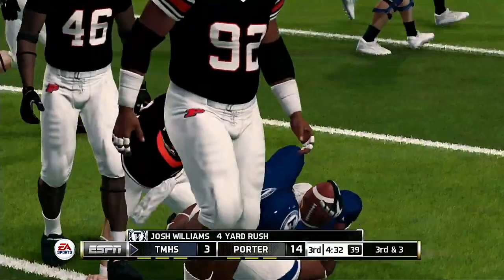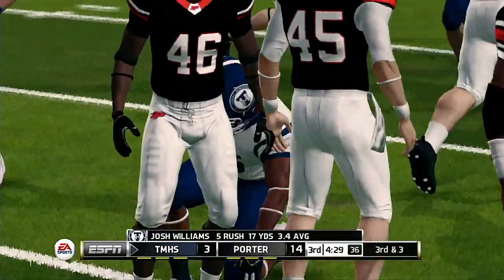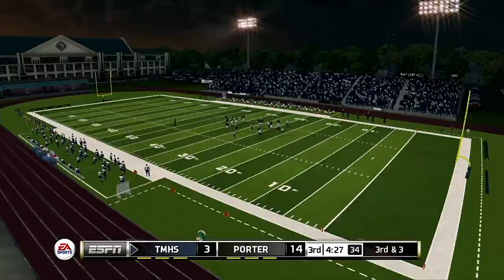Up the middle for a nice gain. That's a gain of four on the play. That makes it third and three.